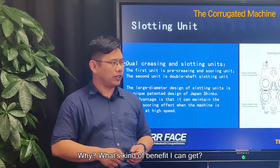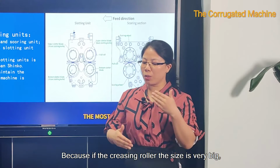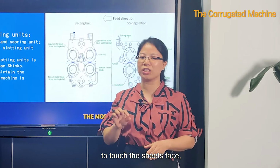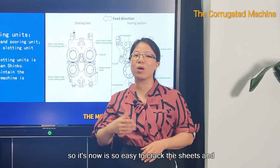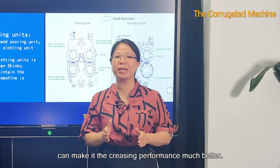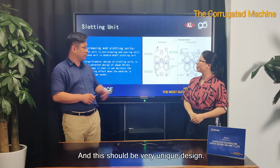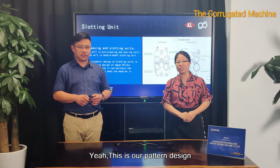Why? What kind of benefit can I get? Because if the creasing roller is very big, each time after pre-creasing, the touching face on the sheet will be very big. So it's not so easy to crack the sheets, and it also makes the creasing performance much better. So a very interesting design, and this should be a very unique design. Yes, this is our patent design.